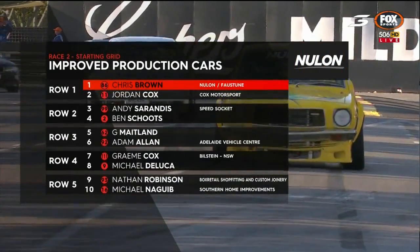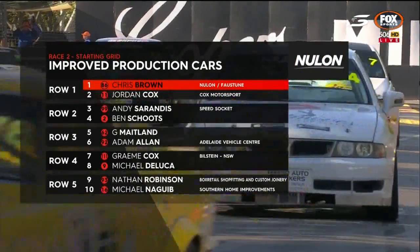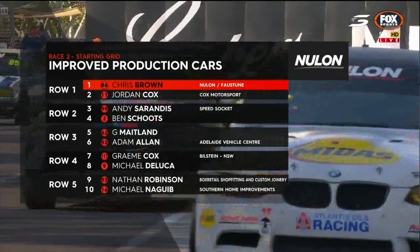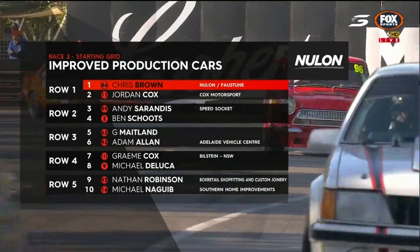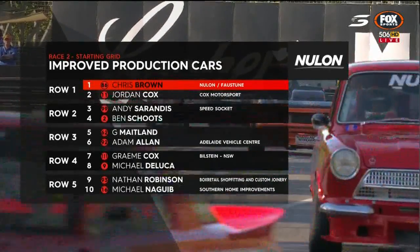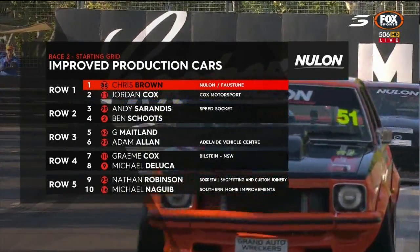You'll have to get this hand down and go, Scott, you know, we won this thing last year. I'd like to do it again this year. Chris Brown will be starting off pole position in this one in an old-school Toyota 86 Sprinter, if you don't mind. He'll be starting alongside the very aggressive Jordan Cox, who we were marvelling at yesterday.